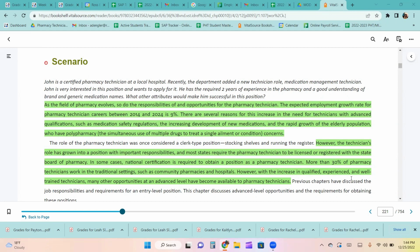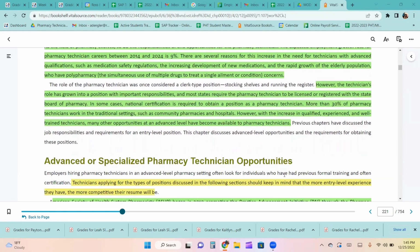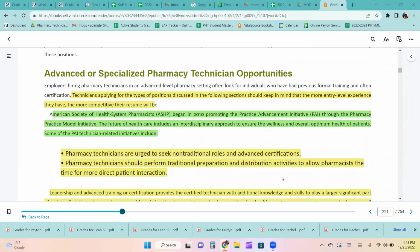In some cases, national certification is required to obtain a position as a pharmacy technician, and more than 30% of pharmacy technicians work in traditional settings, such as community or hospital pharmacies. However, with the increase in qualified, experienced, and well-trained technicians, many opportunities at an advanced level have become available to pharmacy technicians. And I'd say probably more so since this book was written, definitely with the pandemic coming into our lives.